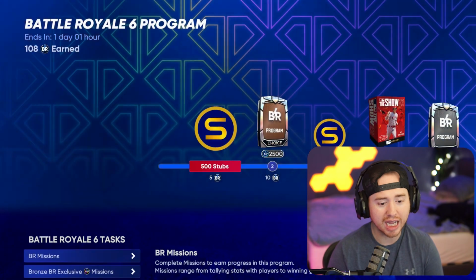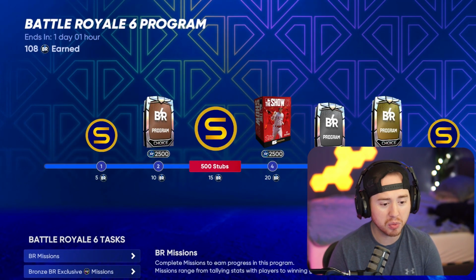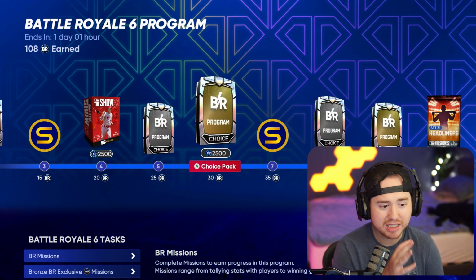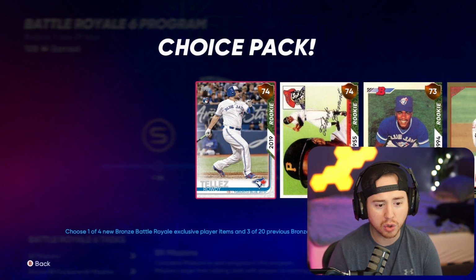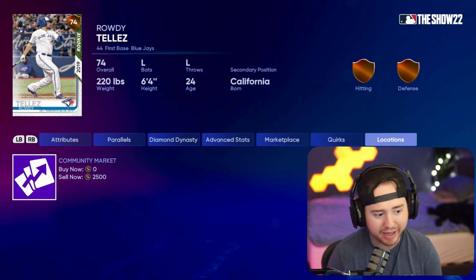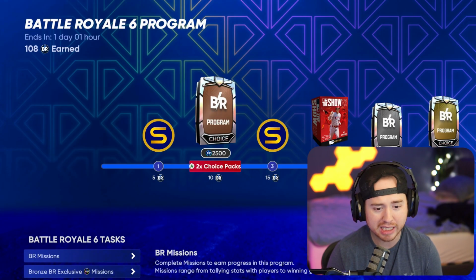One, if we take a look at the program path, we're going to be rewarded in our subs and packs along the way. But the big thing we want to look at is these bronze, silver, and gold guys. Right now, a guy like Riley Telez, these current bronzes, they are at max price. 2,500 on the sell now. That is max price for a bronze.